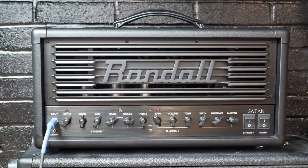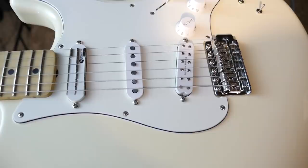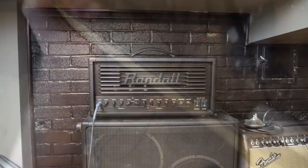I was using my EOB Stratocaster for that tone demo, so we had a humbucker in the bridge position and kind of a single coil in the neck. I didn't really use the middle or anything else. But that's a pretty cool amp. I especially like the evil red lights in it.